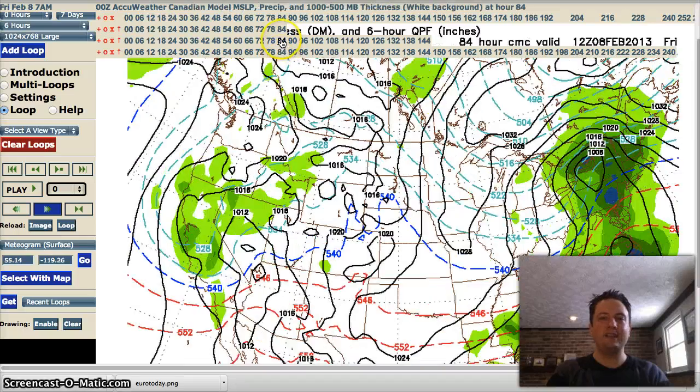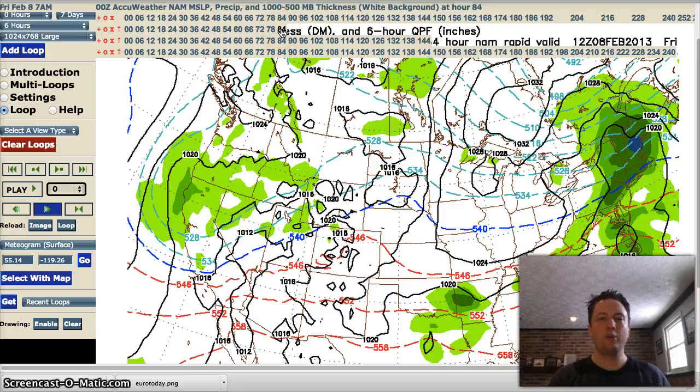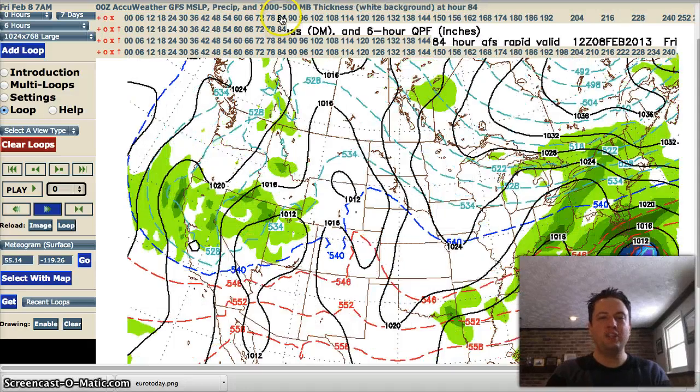Here's a look at the Canadian computer model, valid at the same time. Notice it doesn't have as much precipitation across the area. Most of it's east of us. So there's a little bit of a difference there. Here's a North American model, the NAM model, produced here in the U.S., showing almost nothing across northeast Ohio and northwestern and western Pennsylvania. And then the GFS model, also a model produced here across the U.S., does have kind of a blob of precipitation that could be kind of a mixed bag Friday morning.